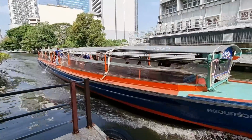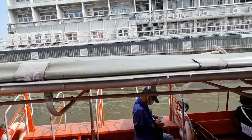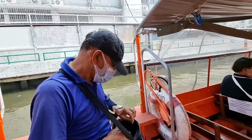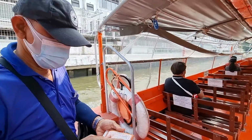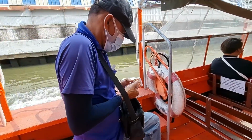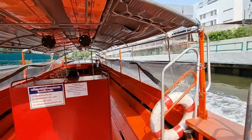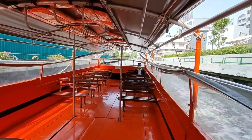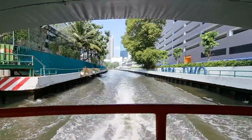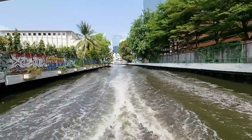So we are on our way to the Bangkapi area. Bangkapi. Many people are taking the boat now. So let me show you a little bit about the ride here.